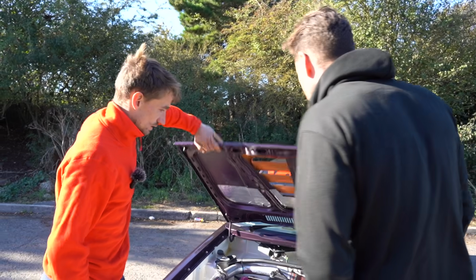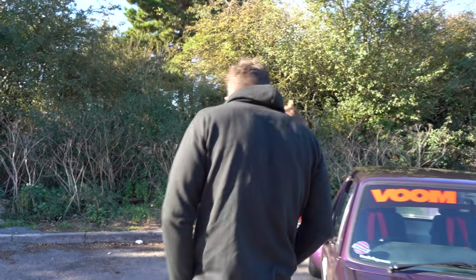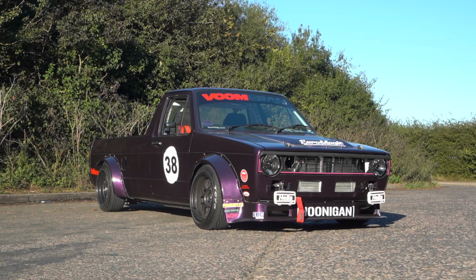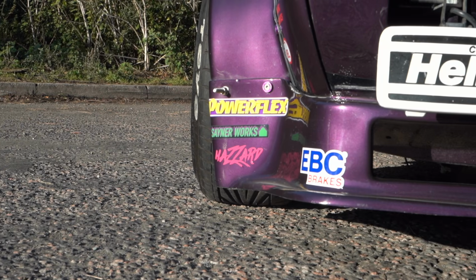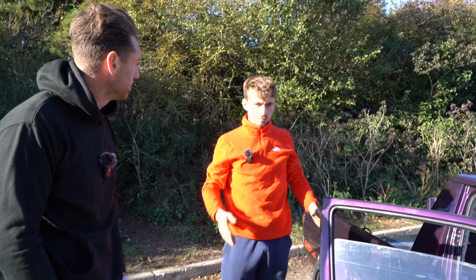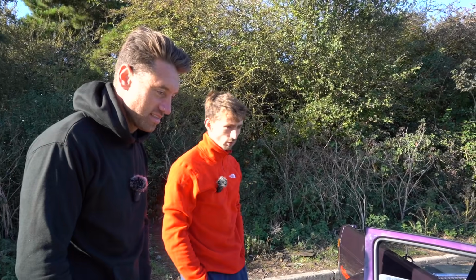Show us inside, mate. Let's have a look. That is so nice. And it's the Burg Cup kit, is it? Yeah. So people normally put it on a Mark 1 Golf. But when I got the Caddy, I was like, we're going wide. We're going to go silly. Not too silly, but I wanted it to stand out.